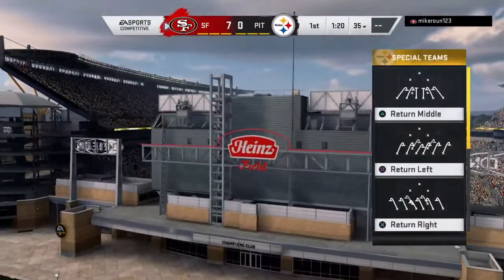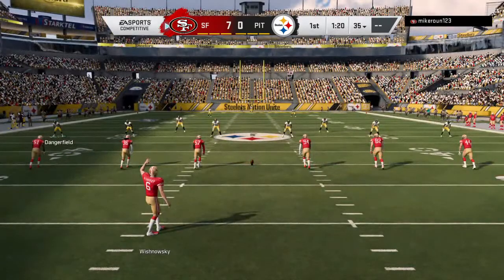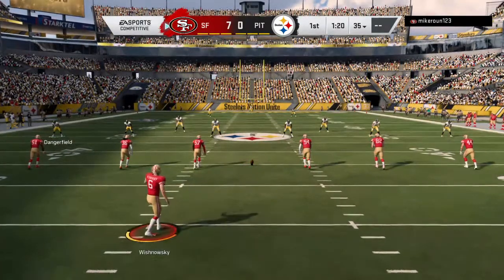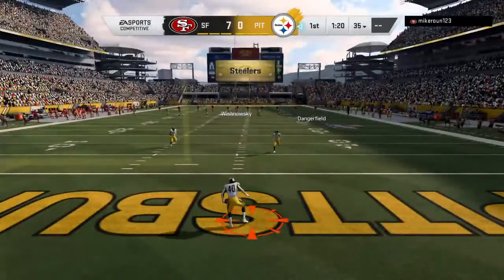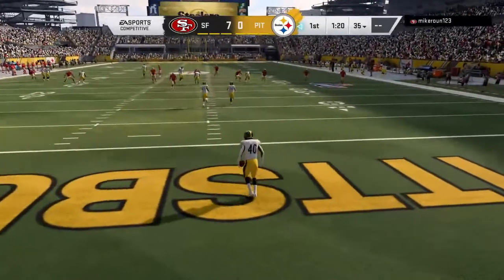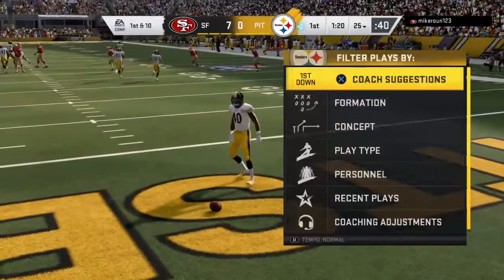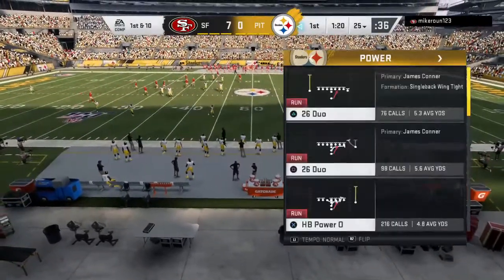Makes the score Niners 7, Steelers nothing. The kickoff team on the field now as they will send this one away. That'll be taken in the end zone. And no run back here. This will be a touchback, and it comes out to the 25-yard line.